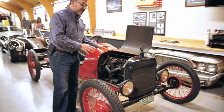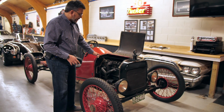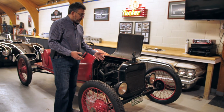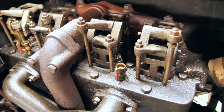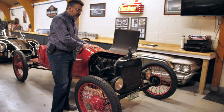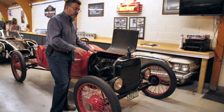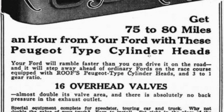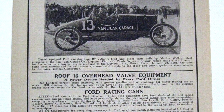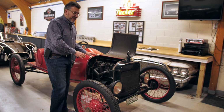Well, probably the most distinguishable feature that you'll see under here is this unusual cylinder head configuration. Originally, these cars were L-head. The valves came up from the block itself. Well, now you see overhead valve, and not just any overhead valve. Here you've got a configuration that was not seen for many years later. So this accessory head, which was made by Roof, was very unusual. It provided 4 valves per cylinder, a 16-valve unit, overhead valve, something that's commonplace today, unheard of in the teens or 20s.